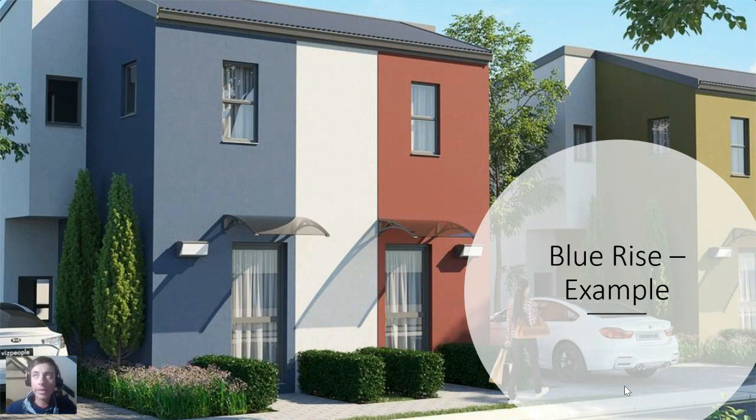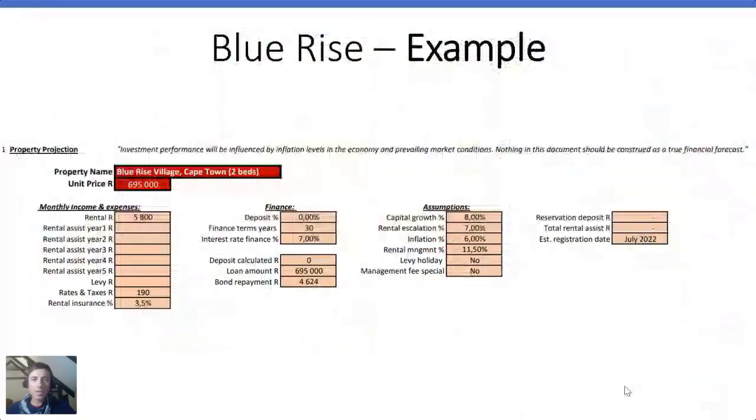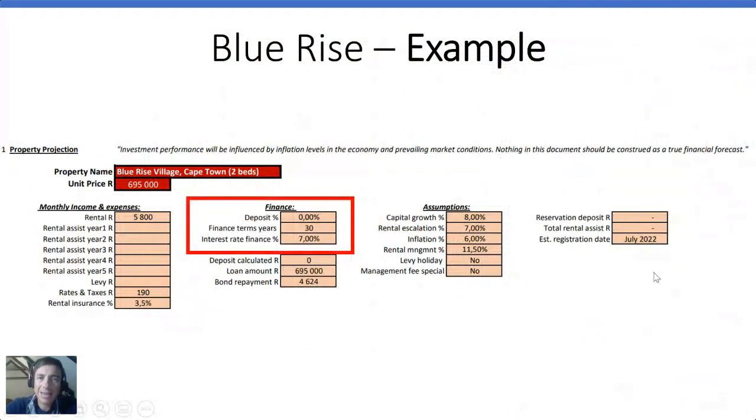iGrow is, like I said, a marketing agency that markets new builds. And they sent me this, and they're like, Lawrence, this is a great deal. You must check it out. So this is the proposal that they sent me. The first few things that I want you to note is that they are running this on a 0% deposit, which means that they're expecting 100% loan to value from the bank.